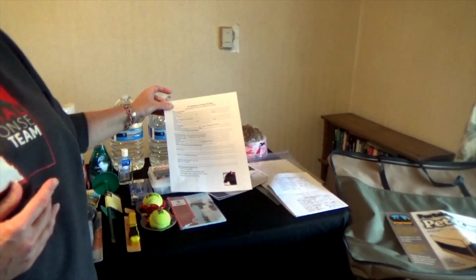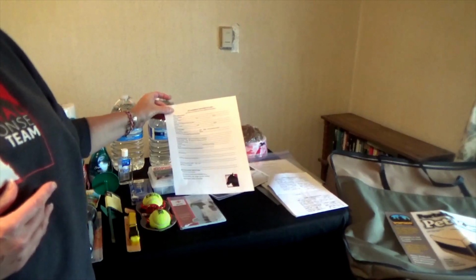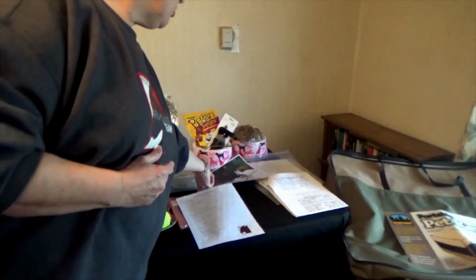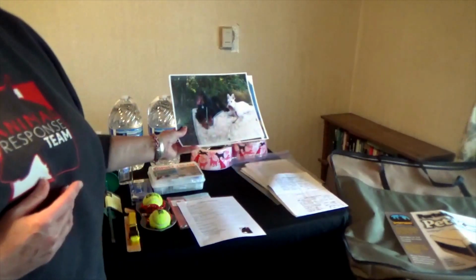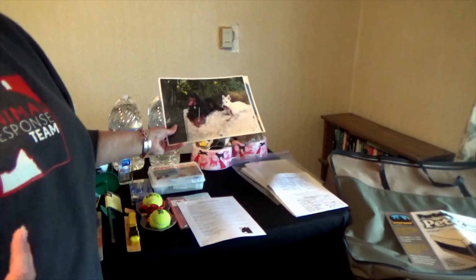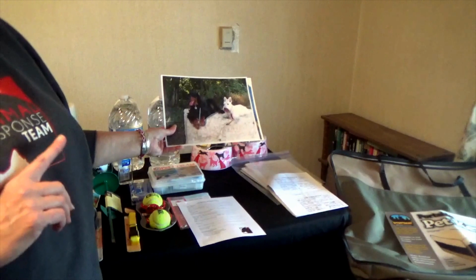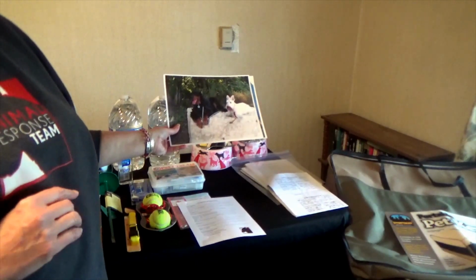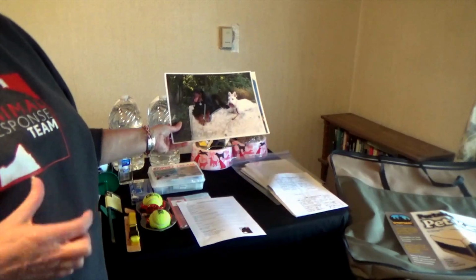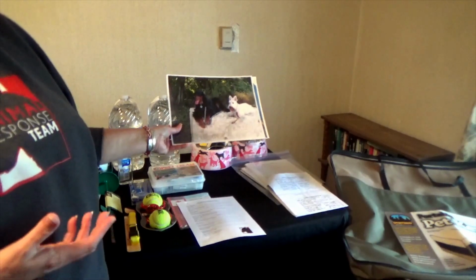Attached to this, a copy of their rabies certificates, their vaccination certificates, their microchip certificates, and make sure you attach pictures of your pet. Staple a picture of your pet to them. Ideally, it should be a picture of you and your pet together, but if you don't have that, make sure you've got a paper copy of a photo of your pet. And also, it's a good idea to keep a photo of your pet on your phone so that you can show that to any emergency shelter to identify your pet.